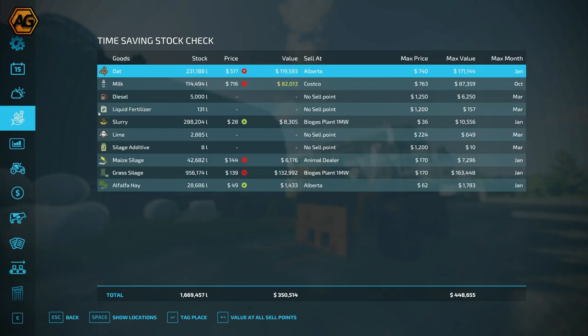If we have a look here, 114,000 litres of milk. It's almost two truckloads, and you look at the price, 80 grand. It's not too bad. Pays for the hay.